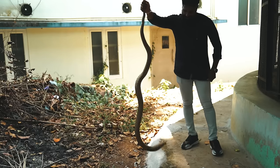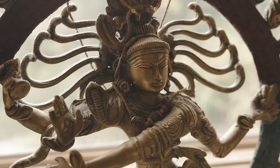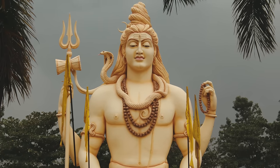Despite the stats, snakes are still worshipped widely. Shiva, one of the gods, is also known as Lord of the Snakes. The snake around his neck reminds the people to keep their ego under control. They say when the ego is in check, peace prevails in life.